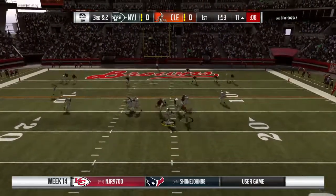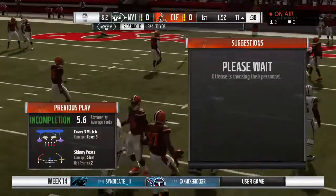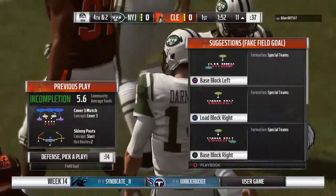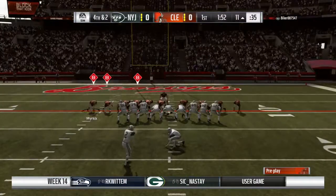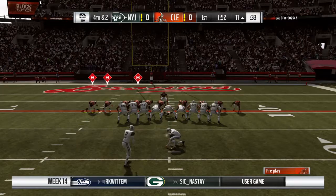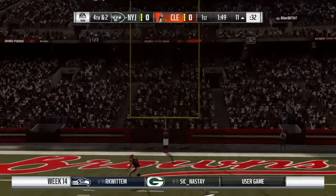3rd and 2, Darnold staying on his feet. And he took the contact as he was throwing it, and the ball drops incomplete. Pressure, and that's certainly going to be a key to this game going forward. And that time, they were able to get in there and influence the throw. And remember, quarterbacks got to get rid of it. They don't have the tuck rule that they can fall back on anymore.